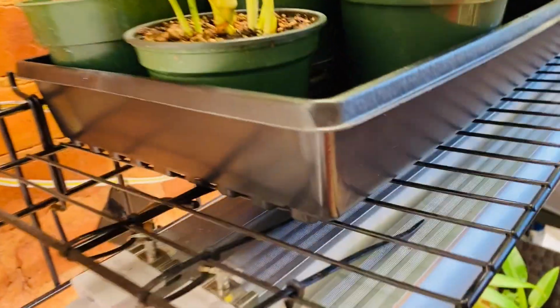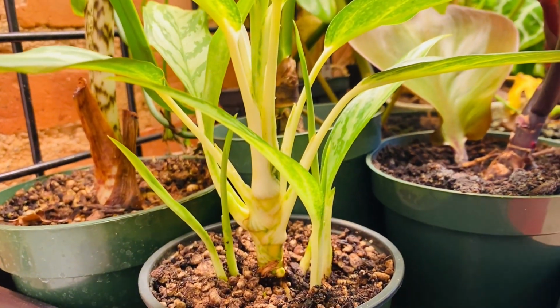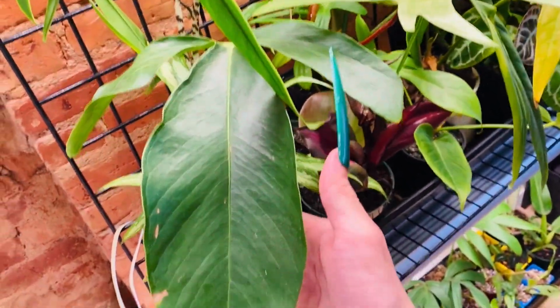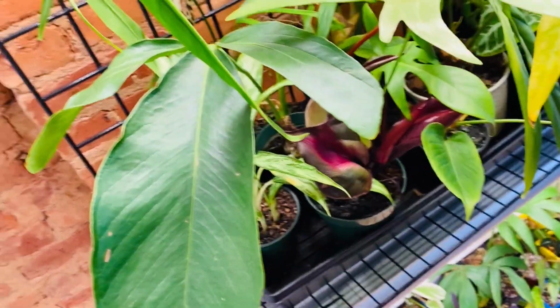And Brett, look at this. Literally, all these little pups. And it's even pushing out little stems, which I think is so cool. So get into her. And then I have this Anthurium that I just got from Greenery Unlimited. And I'm obsessed with the shape of these leaves.